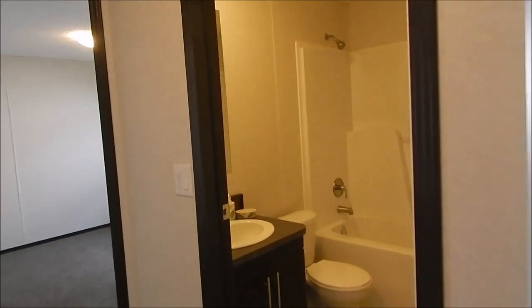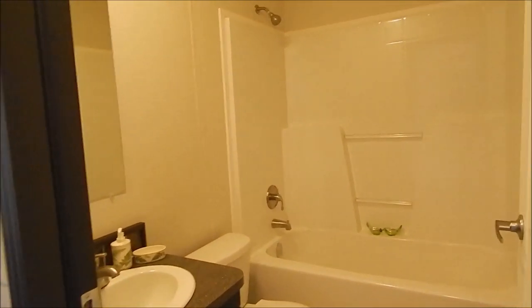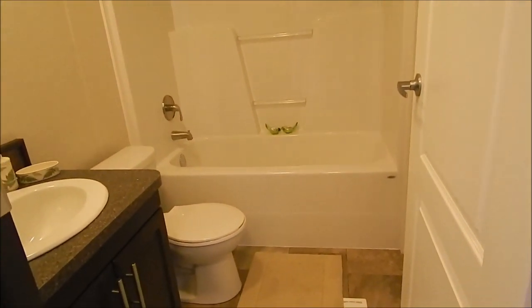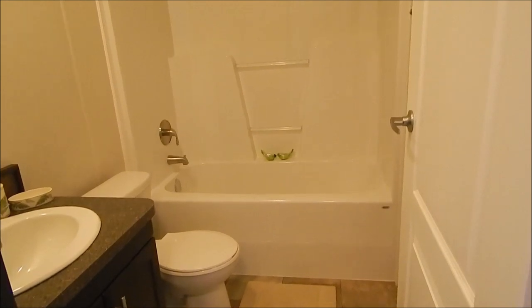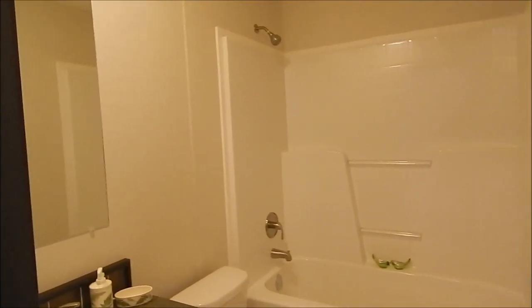So in the front foyer, we also have the main bath. Standard bathroom, tub shower combination. Single bowl porcelain sink with a mirror.